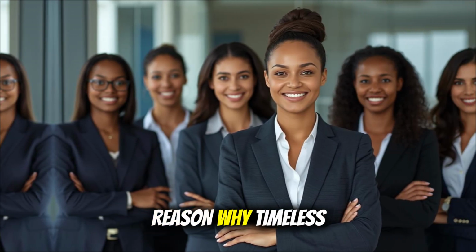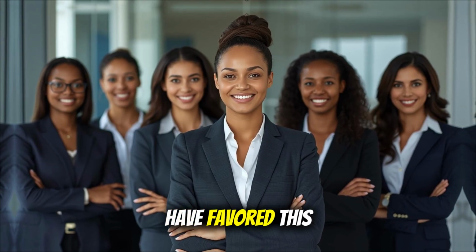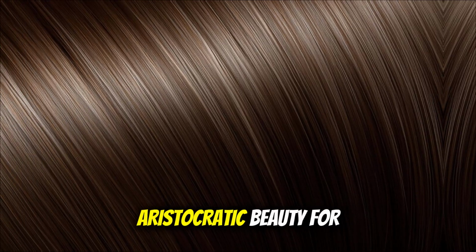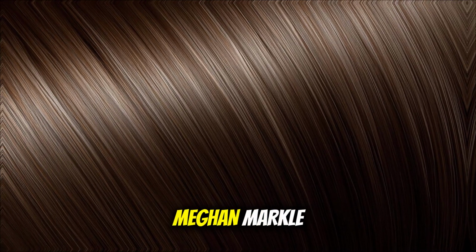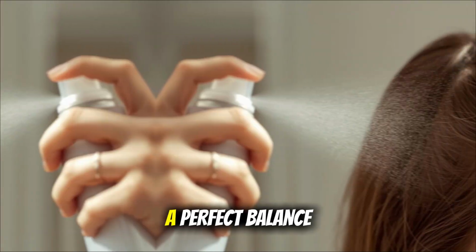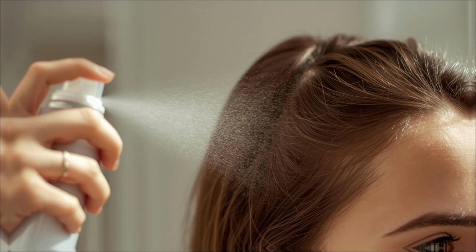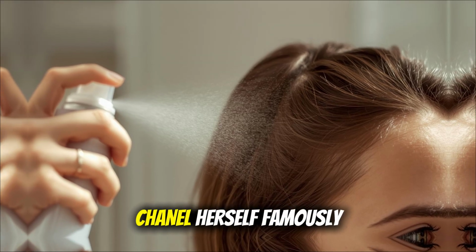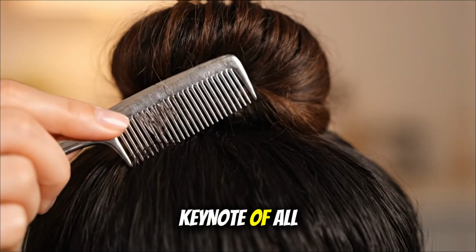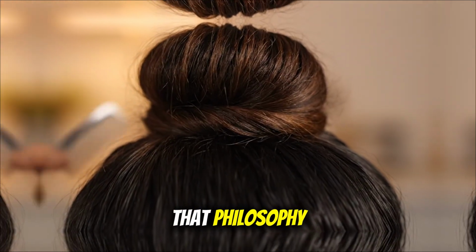There is a reason why timeless icons from Princess Grace Kelly to Meghan Markle have favored this style. For Grace Kelly, it was an extension of her regal, aristocratic beauty. For Meghan Markle, it became a signature of modern elegance, a perfect balance of tradition and personality. The legendary Coco Chanel herself famously said, "Simplicity is the keynote of all true elegance." This hairstyle is the embodiment of that philosophy.